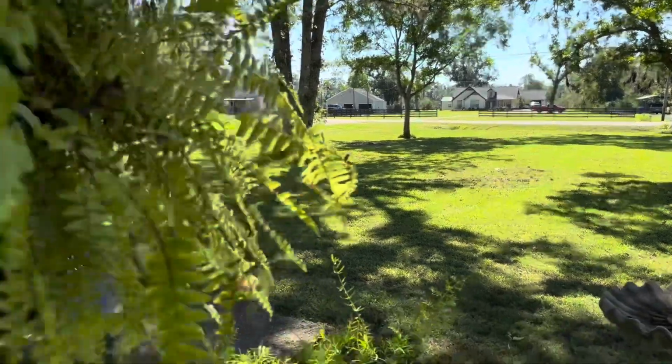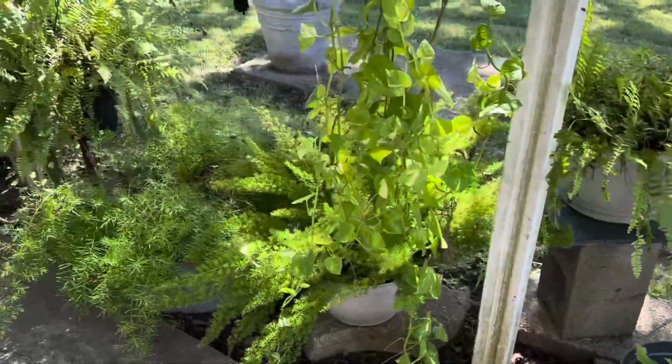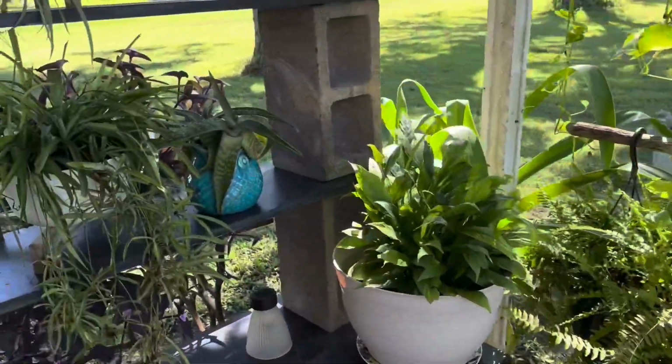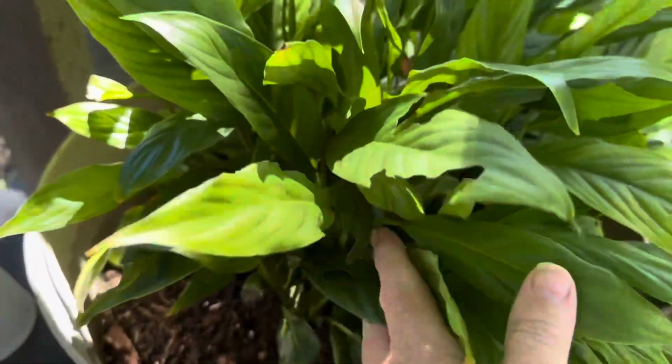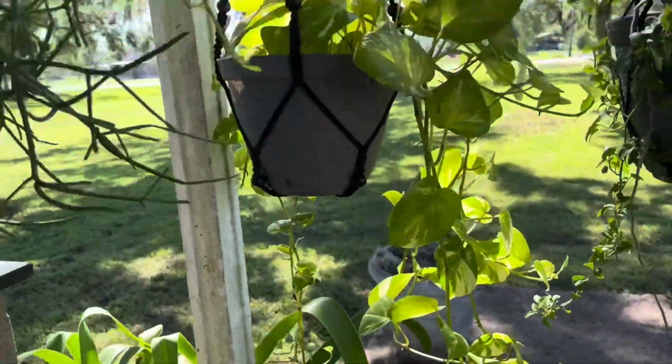The plants are looking amazing. Maybe I'll come back out later this evening. Give them a little water. It did rain this week one day, so I'm not sure that they really need it. Let's see. I don't know. Anyway, we'll see. We'll see what I decide.